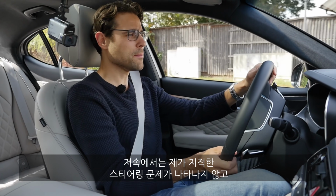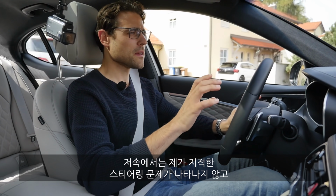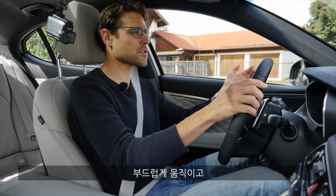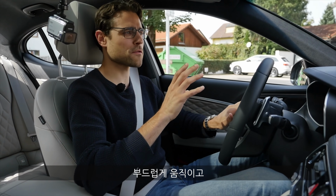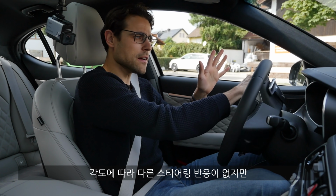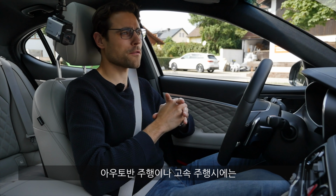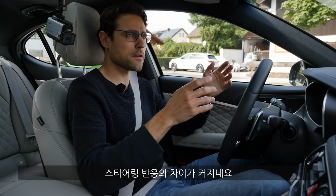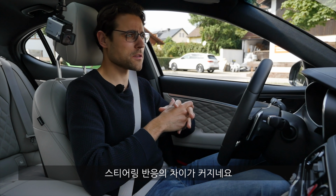And here, by the way, at lower speeds, that steering issue doesn't play such an effect. So there, it's kind of smooth. There's not the big difference between what's happening here and what's happening here. So that's really more a thing of Autobahn, and the faster you drive, somehow, the bigger the difference there is. That's very interesting as well.